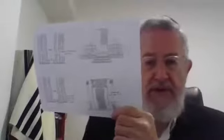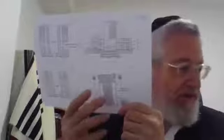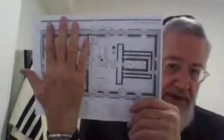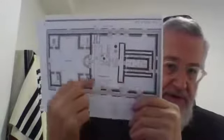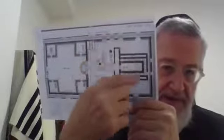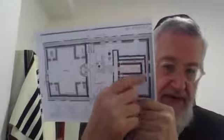In order to bring karbonos or to do avodah in the Beis HaMikdash, this large door has to be open. In other words, we go back to diagram three. The Mizbeach is right here in the Azara. Again, we're not looking at Ezras Nashim. This is the Azara. And in the Azara, there's open space. And in the Azara, there's a structure. There's a building, Ulam and Heichal. We are focusing here on this area, Heichal.